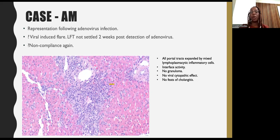So at this point, we've opted just to continue her treatment with steroids. We increased her steroids again, and we'll monitor her liver function tests. When they start improving, that's when we'll start weaning, and we will watch her to see whether she's going to go into remission, or if she's going to fail to gain remission, in which case we might need to step up our treatment.